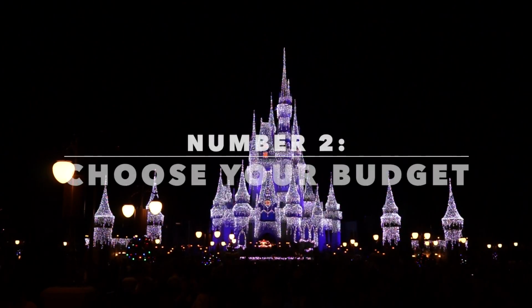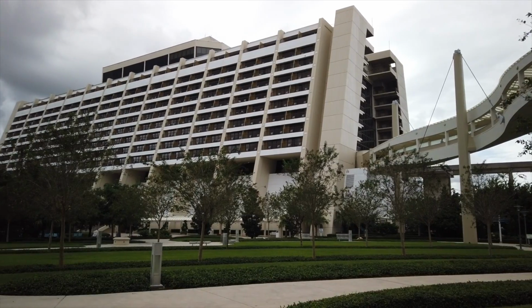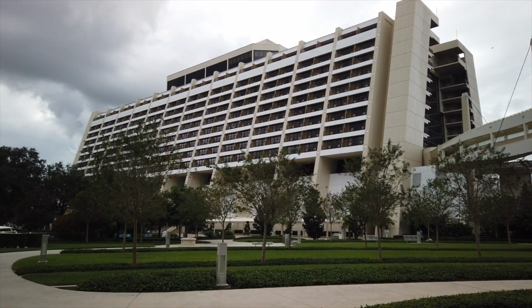Number 2, choose your budget. Walt Disney World vacations are not cheap, but they don't have to break the bank either. We have planned vacations for families whose budgets are very small, very large, and somewhere in between, and the feedback we get is always the same. Walt Disney World is magical! You're going to want to consider 4 things when planning out your budget.